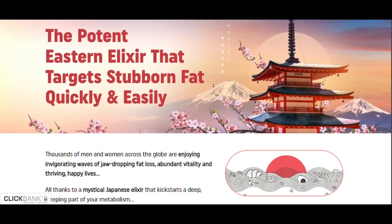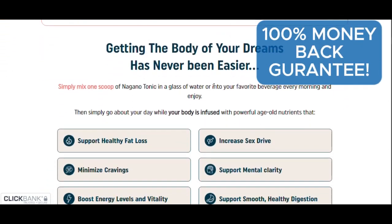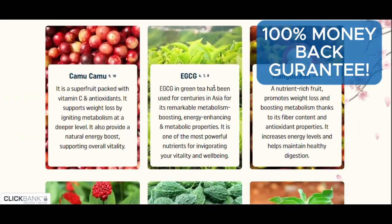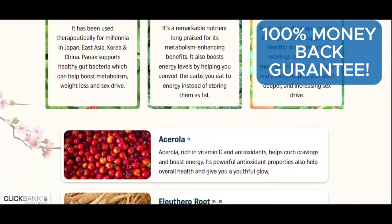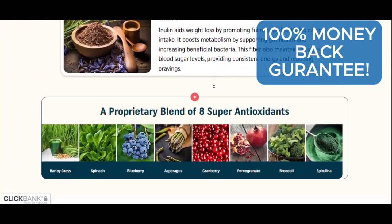And here's the best part. The Nagano Lean Body Tonic comes with a 100% money-back guarantee for 180 days. That's 6 months to try it with absolutely no risk. If it doesn't work for you, you'll get every penny back.